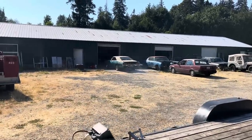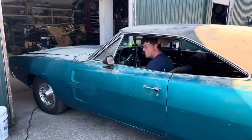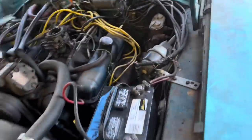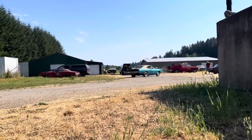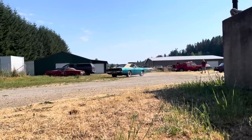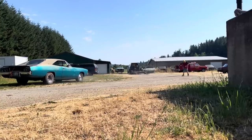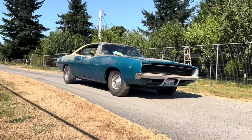Oh, it's smoking again. Is it everything you hoped it would be and more? It is. It's not bad. It's really not bad. I guess I should turn the key off. Oh. Nailed it! That's right.